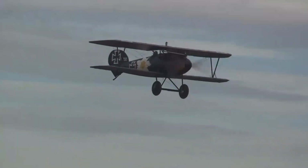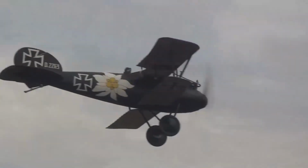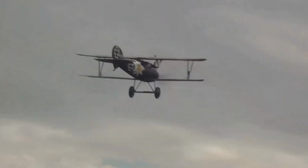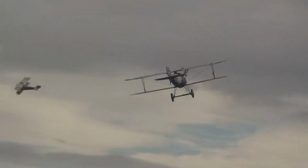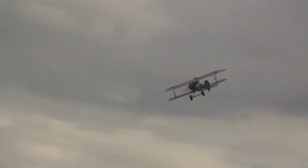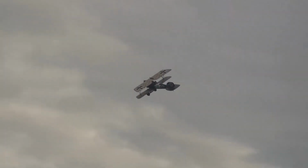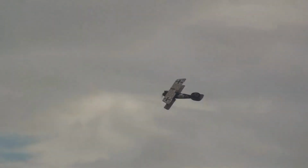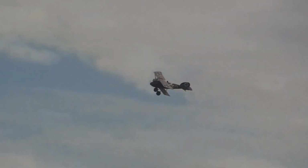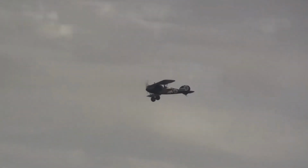That's an Albatros. World War I Aviation Heritage Trust. We're very pleased to see it here. The Albatros was very much the enemy of both the Pup and the Nieuport. You wouldn't have seen these actually in combat because they would be far too high. They would have been above the point at which you could see them.